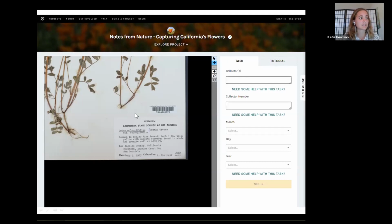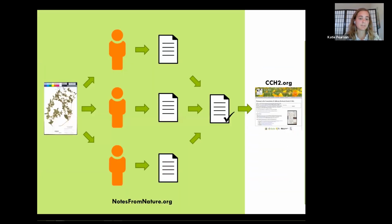All you have to do is take the information from this label and transcribe it into some fields that we ask for specifically. For every specimen, it is transcribed by 3 separate people, because this is so open access, anyone with a web browser can transcribe these specimen labels. All 3 of those are kept, and then we use a consolidation algorithm to keep the best version of all 3 of those together.